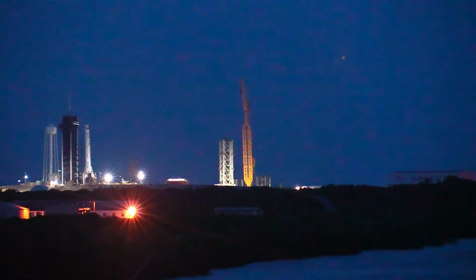We'll be streaming live views of the Launch Pad 39A area for our members in the coming days. And if this lift occurs during daylight, which we expect it to, all the lifts so far have occurred in daylight, we hope to be able to capture that on our members' live stream.